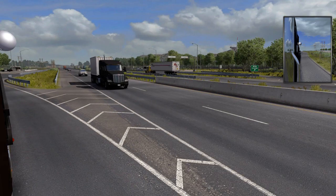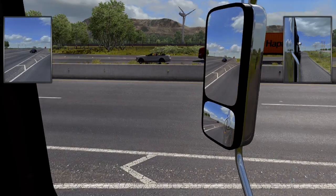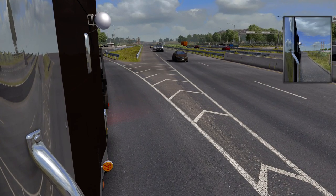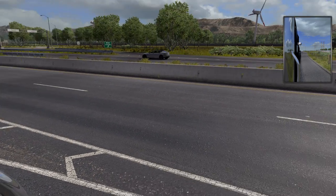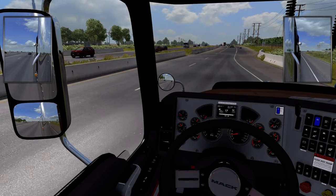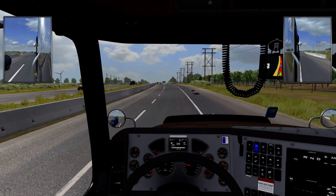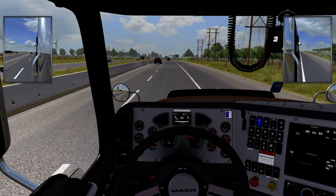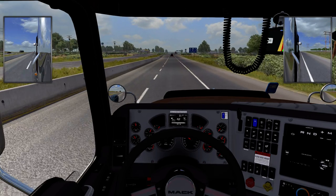Look out the window here. Now guys, when the new version of this truck comes out, the day cab, I would do a run with it to check out the day cab.